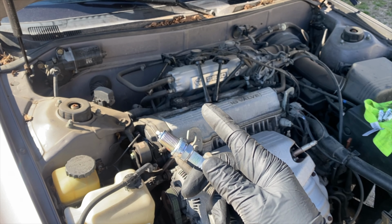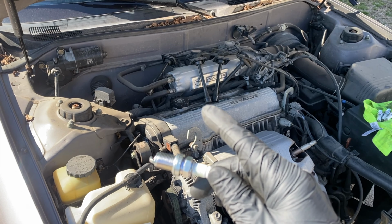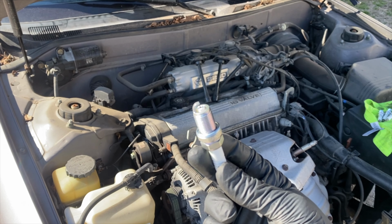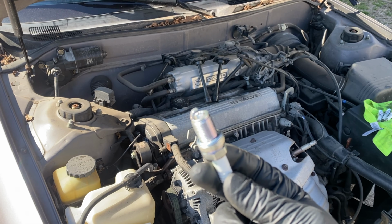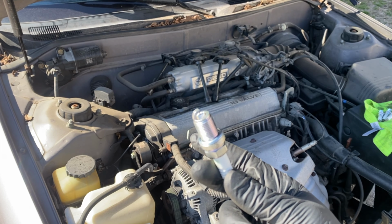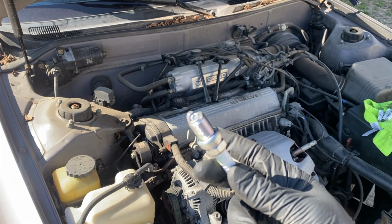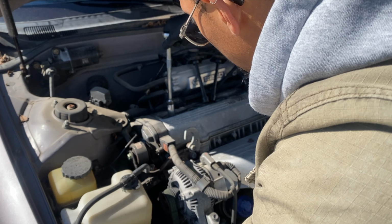Before I even put the spark plugs in, I highly recommend everyone, if they want to change their own spark plugs, look at the gap size, because that is very important. Every manufacturer has their own gap size requirements. For this Camry, this year, this engine, it is 0.043. So, note to self. Now let's start with the first one.